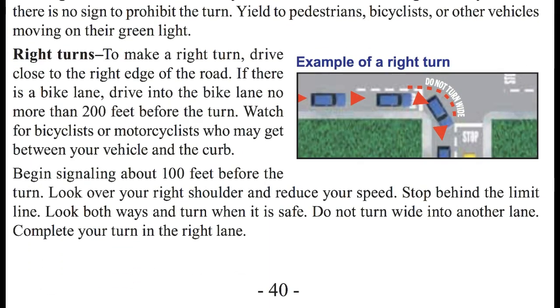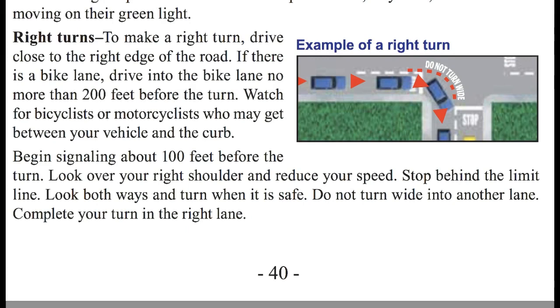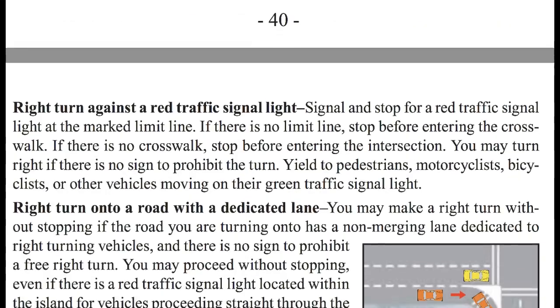Right turns. To make a right turn, drive close to the right edge of the road. If there is a bike lane, drive into the bike lane no more than 200 feet before the turn. Watch for bicyclists or motorcyclists who may get between your vehicle and the curb. Begin signaling about 100 feet before the turn. Look over your right shoulder and reduce your speed. Stop behind the limit line. Look both ways and turn when it's safe. Do not turn wide into another lane. Complete your turn in the right lane.